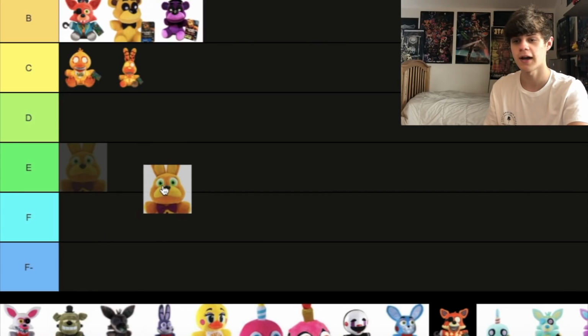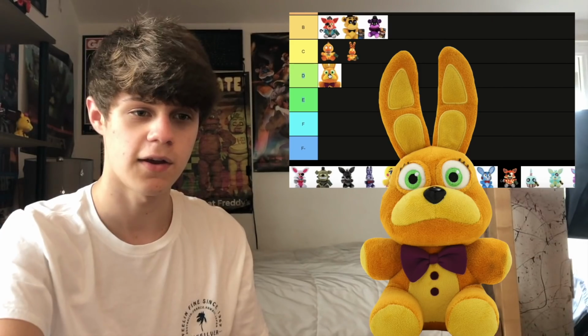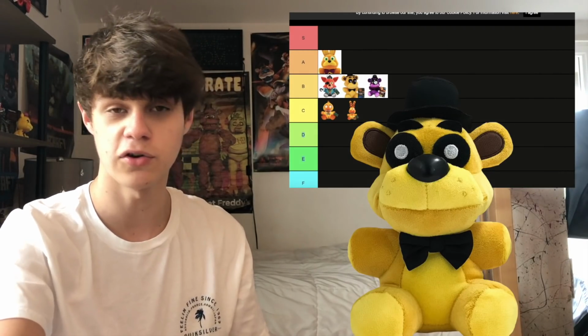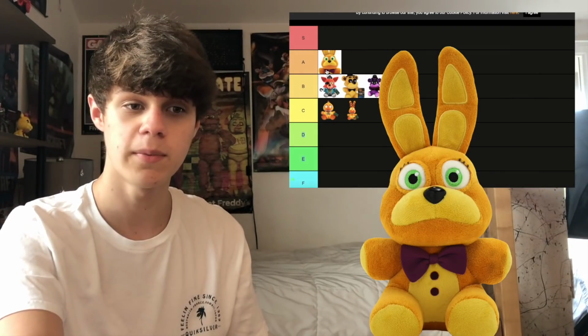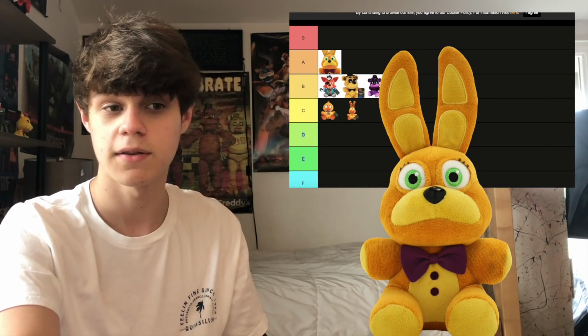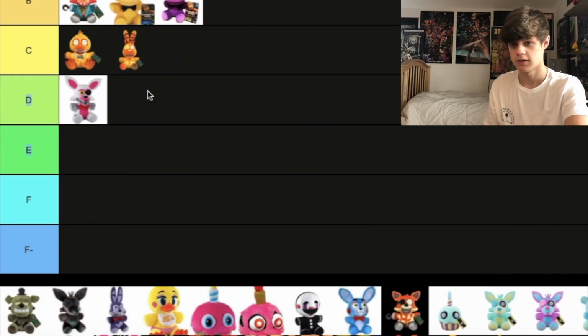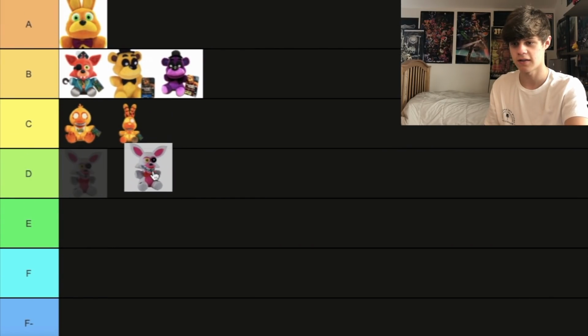Spring Bonnie. This plushie, actually, I think is really cool. It's a new mold for the Bonnie plushies. Like Shadow Freddy and Golden Freddy, they're just Freddy, but colored differently. But Spring Bonnie, they didn't just recolor Bonnie, they made an entirely new mold for it, and I think it's a really cool plushie.